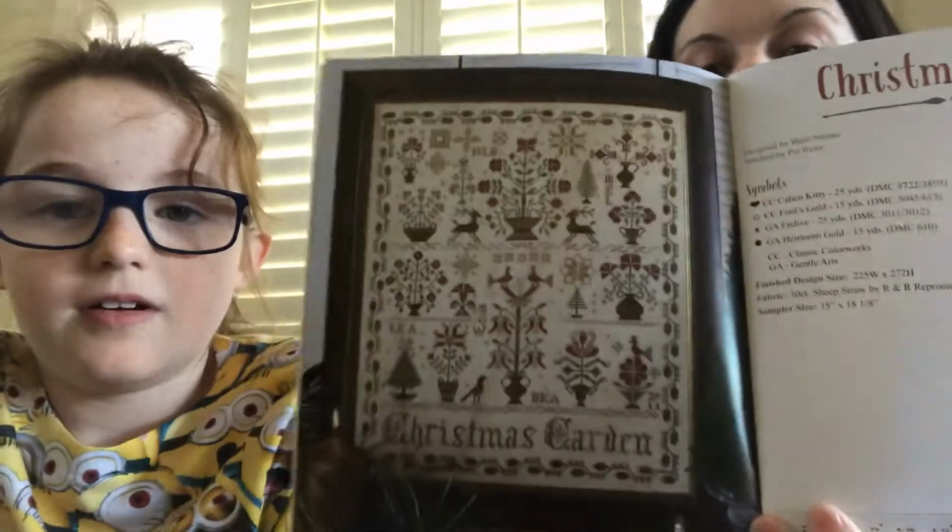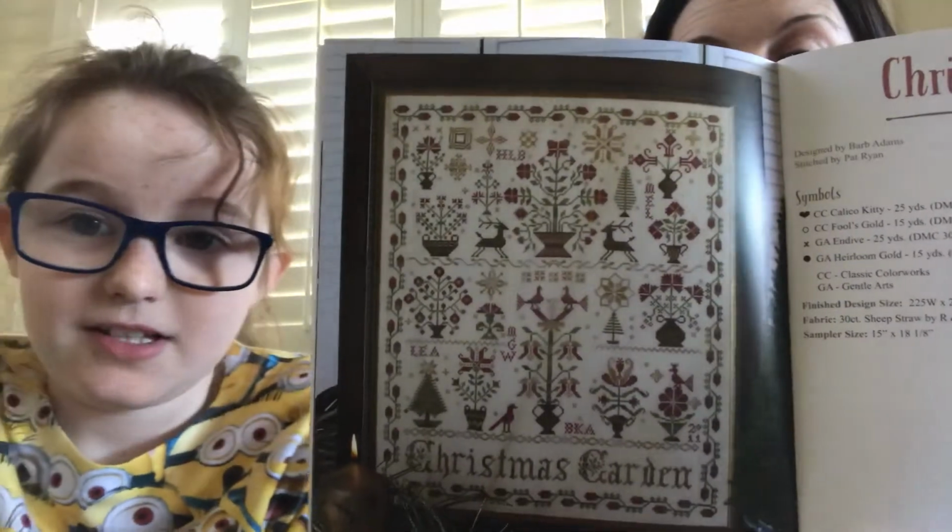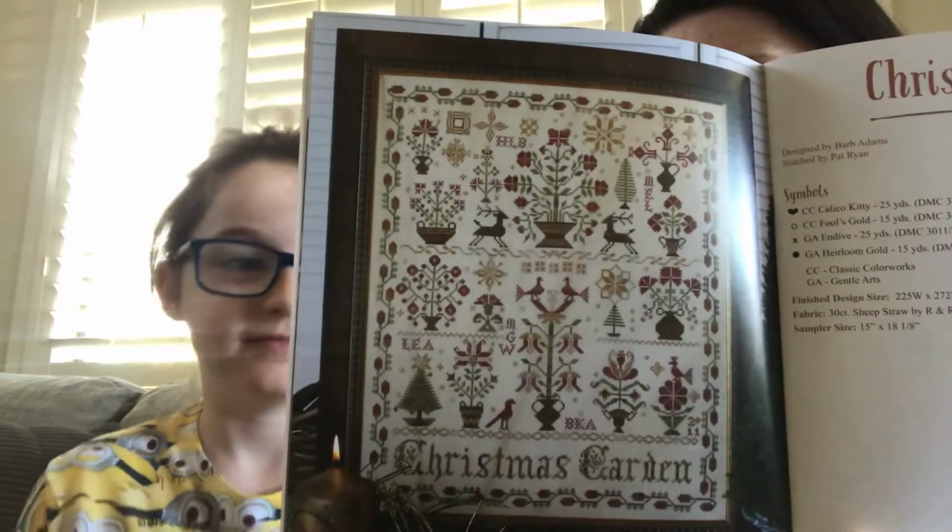And the main reason I bought this is for this pattern, The Christmas Garden. I like that one. It's beautiful, isn't it? It's only got 4 colours in it. It's pretty good. You just need the same colours as that, and you might need to buy more. It's got all those little stockings in the book, which is super cute.